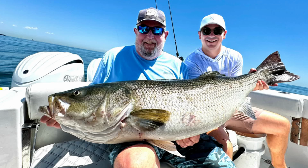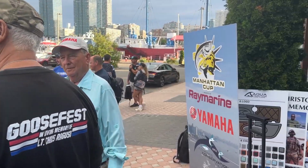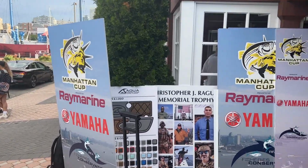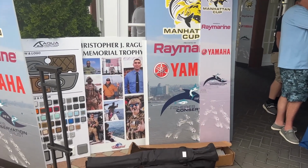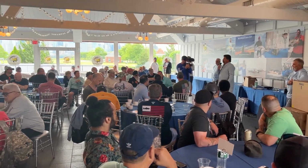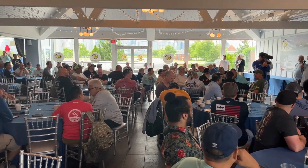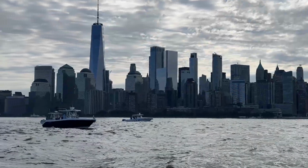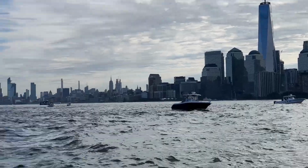It was caught aboard Captain Adrian Muller's Brooklyn-based Rockfish charters. Congrats. Now this Manhattan Cup, as every one of them, is a first-class event, from the check-in breakfast to the final awards. The winner of the Christopher J. Raguso Memorial Cup for the wounded service veteran with the largest striper was Dwayne Lalathan, with another monster striper estimated at 52.56 pounds, 50 inches in length, and a 29-inch girth. That was caught aboard Captain Willie Davis's Epic One.